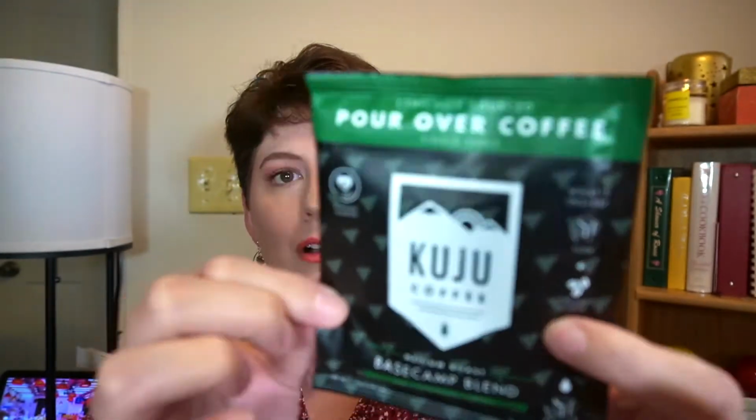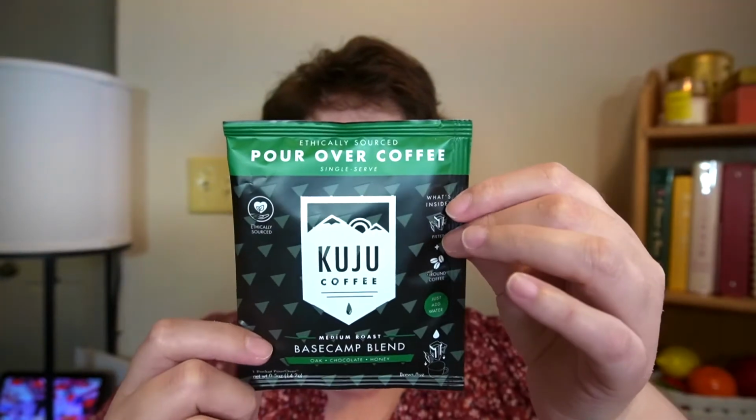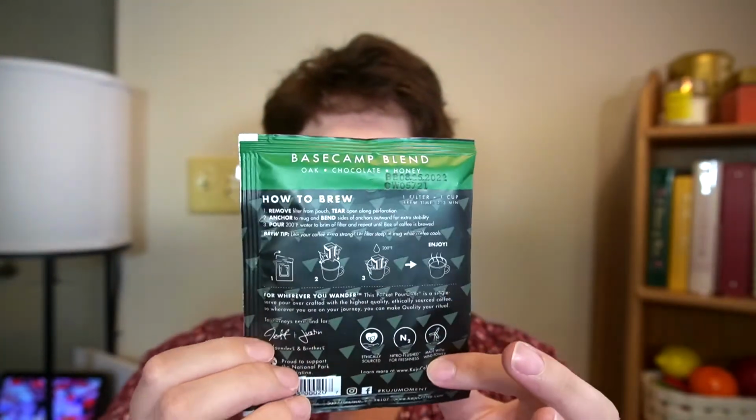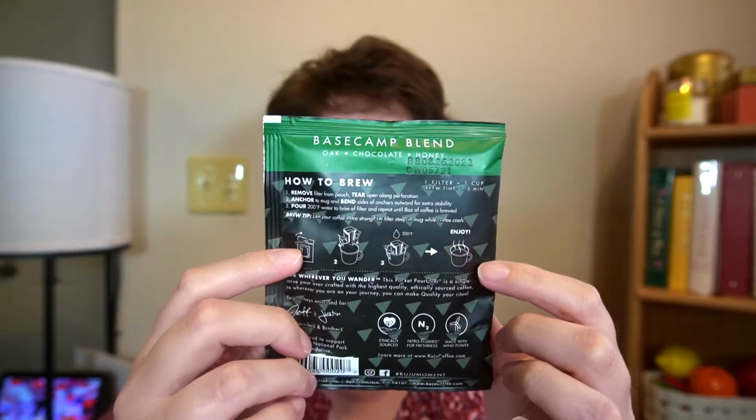We have a pour over, which I've been seeing floating around the internet, and they look pretty cool. They're specifically made, I think, for campers, but this is from Kuju Coffee, and this is the Base Camp Blend. It's a medium roast, which is the type of roast that I like. Oak, chocolate, and honey are the flavors. It's kind of like an all-in-one thing. That's why I think they're specifically for camping, because you don't need anything else.